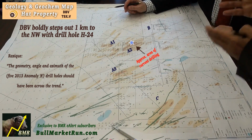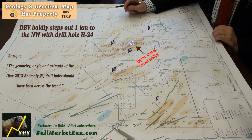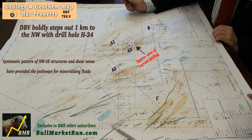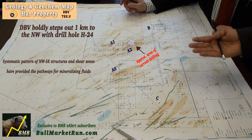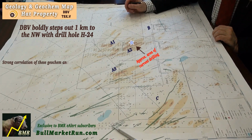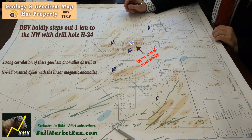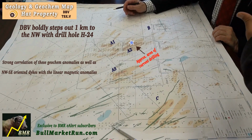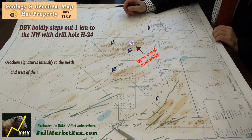And we're taking that model and applying it to the rest of the property, because we do have a strong correlation of these linear magnetic anomalies with the geochem anomalies, as well as these dikes that are oriented in a northwest-southeast orientation. So geologically, you have to go across the trend. And as you can see, it's a package of stacking anomalies on one another. So you would kind of go in and out of the system multiple times.